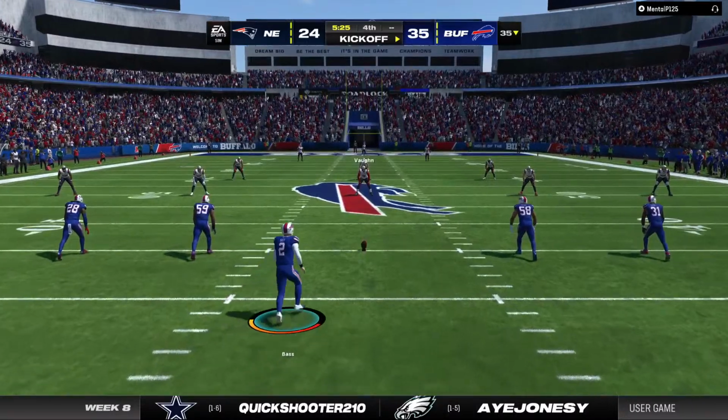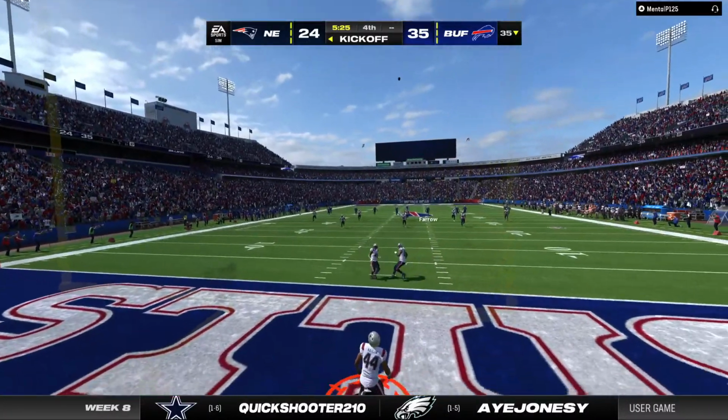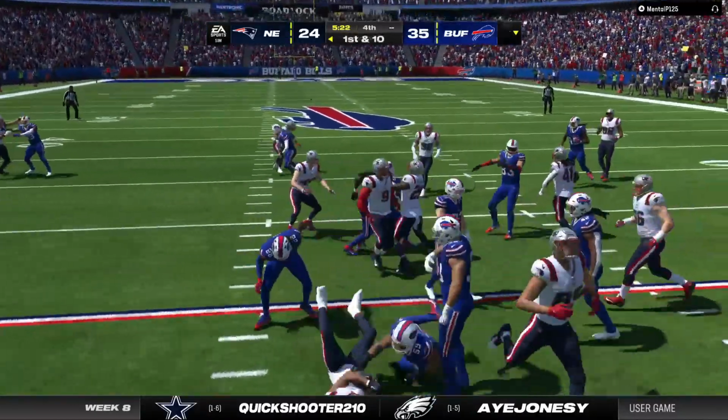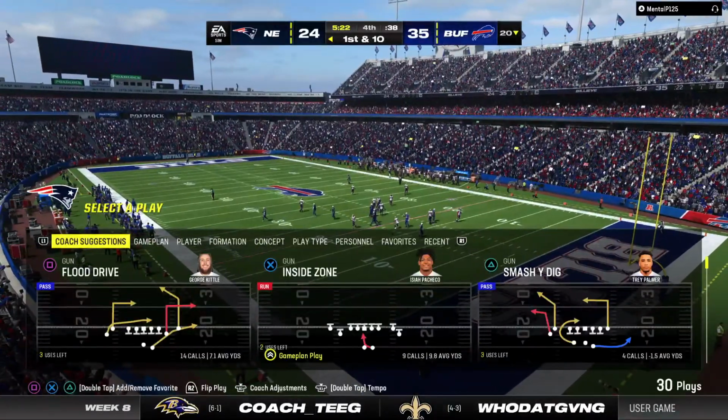After the touchdown, Bass to kick it away. Now this will be returned from deep in the end zone. And the decision to come out of the end zone is going to cost him 5 yards as he's taken down right at the 20.